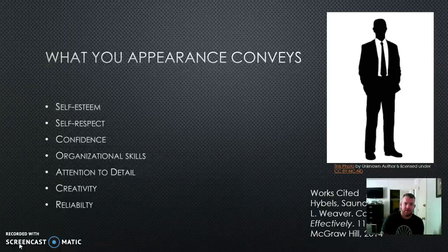Attention to detail. If you have stuff that's misspelled on your PowerPoint, it's probably going to show that maybe you don't have the highest attention to detail. Creativity, coming up with images or different things to put into your PowerPoint definitely can help. And reliability, obviously showing up and giving the speech at the time that you're supposed to give it.